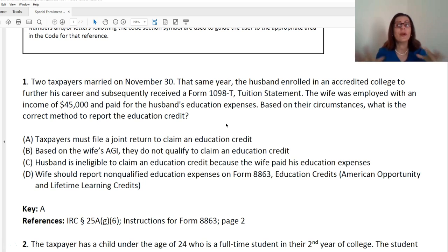Since he is jointly filing with his wife, right? They're filing jointly. They would be filing an MFJ return. The wife can claim an education credit on their jointly filed return for the tuition expenses that she paid for her husband. All right? Okay, but only on a joint return, right? That's the correct answer. As you can see, the key is down here, but they don't explain it. They tell you where you can go and dig up the answer.